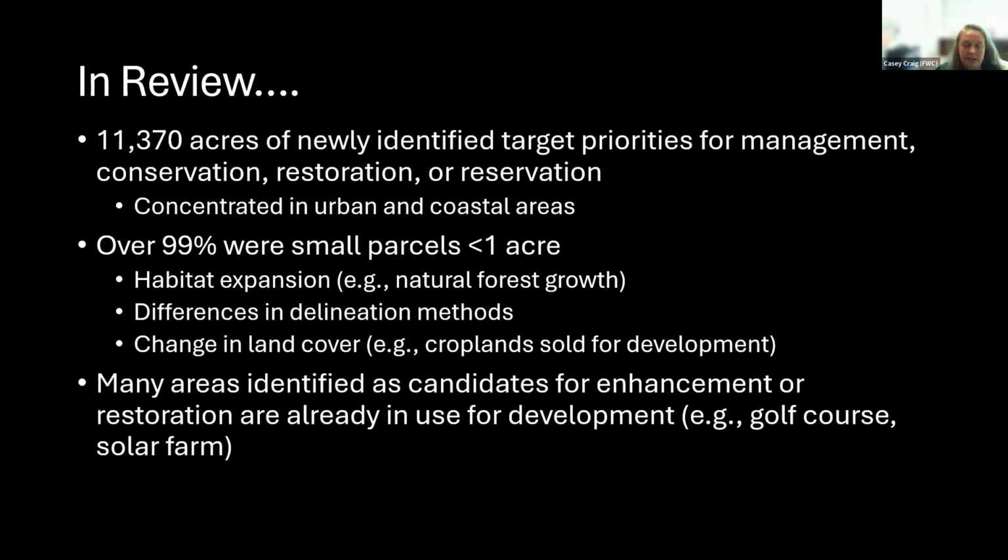Many areas that were identified as candidates for enhancement or restoration are already in use for development, like I mentioned, that golf course and solar farm, which really highlights the dynamic nature of land cover and use change within the Tampa watershed, particularly within recent years. I'd say probably the last 4 or 5 years or so, especially. And a common trend was for opportunities to not fall on land directly being used for development at this time, but maybe have future plans for development. This could be things like unoccupied land adjacent to the solar panels, or a buffer area around a retention pond.